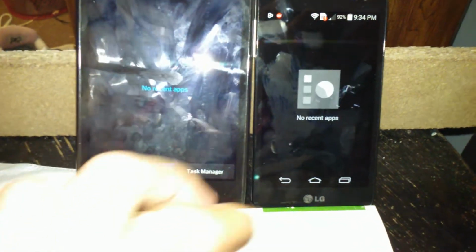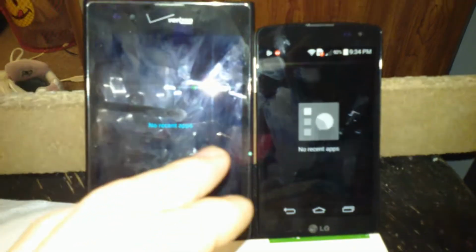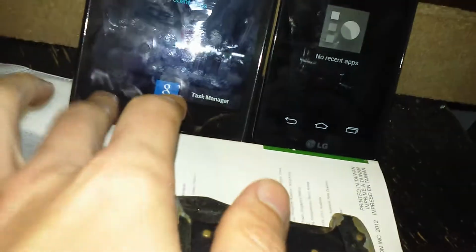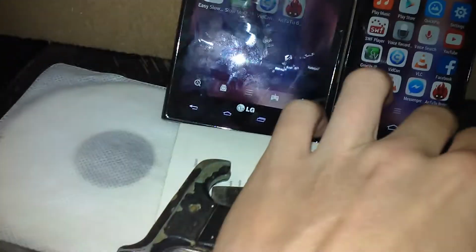So as you can see, I already cleared all the cache and anything that's running on either of the phones to give them a more accurate benchmark comparison.